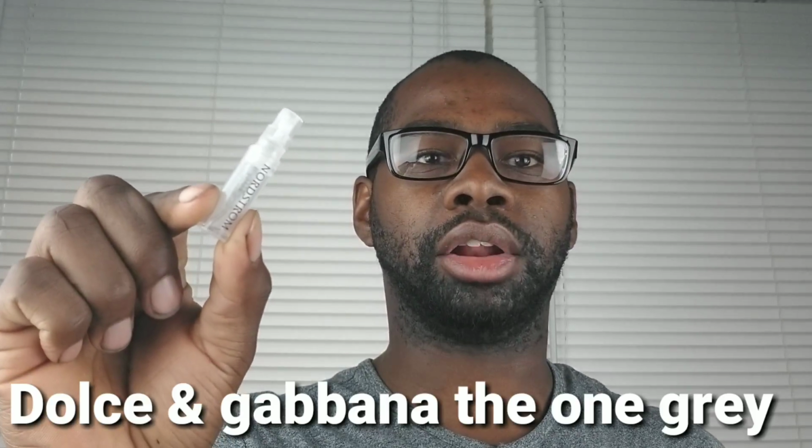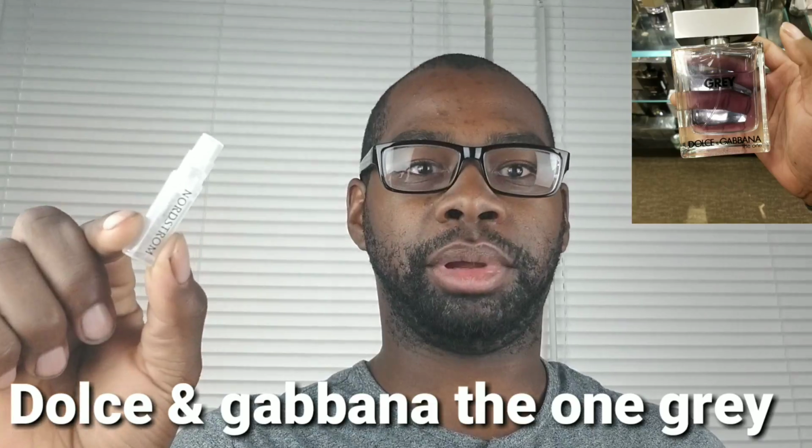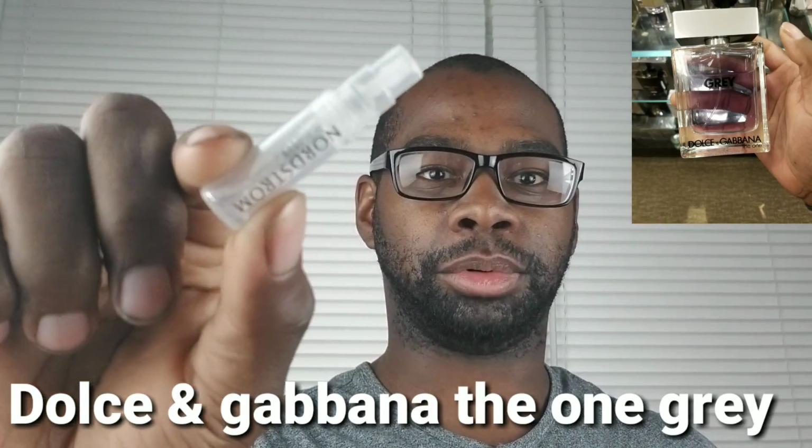This is Dolce & Gabbana The One Gray. You can pick this one up at Nordstrom, which I have a sample right here, or you can pick it up at Macy's. The small 1.7 ounce, you're looking at about $68, and for the big 3.4 ounce, you're looking at about $88. They have bigger sizes down the road.